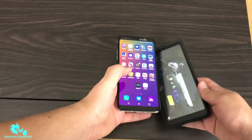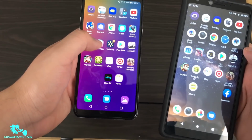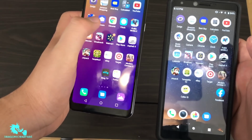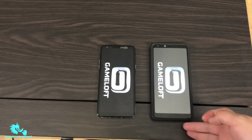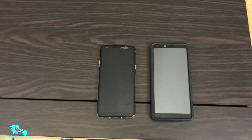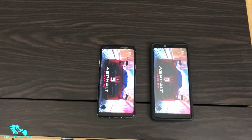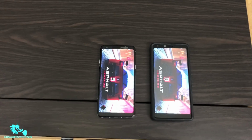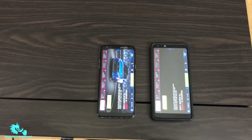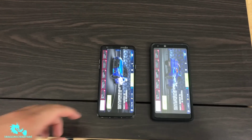So let's go ahead and do a different game. Let's go ahead and do Asphalt 9. So there we go. Here's Asphalt 9. Let's see which one loads faster. Ooh, the LG Stylo 5 looks like it might be loading a little bit faster. Look at that. Sure enough, that was the LG Stylo 5 by just a hair. Not too bad though.